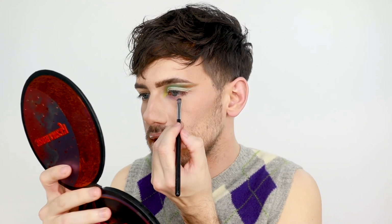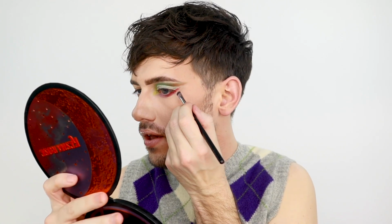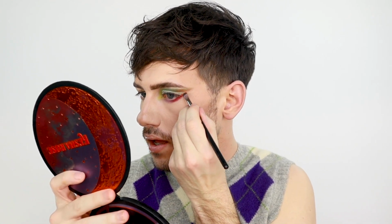Okay, so now what I'm gonna do is go into Pageantry, which is this purple shade, and I'm gonna go underneath my lower lash line and place this right in the inner corner, right underneath the green. I blend that into Backstabber, and blend that into Cannibal. Ooh, that's red. And last, I'm gonna go back into Boogie Feet, the orange, and blend it up.